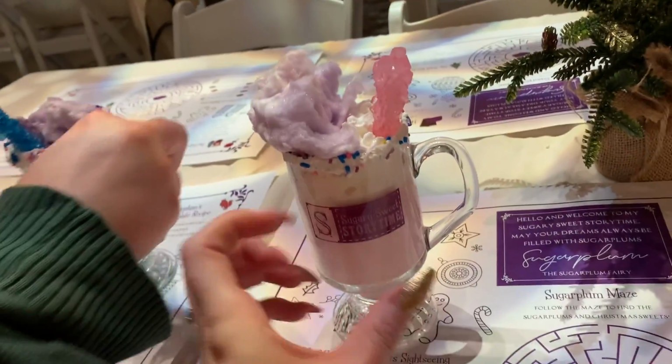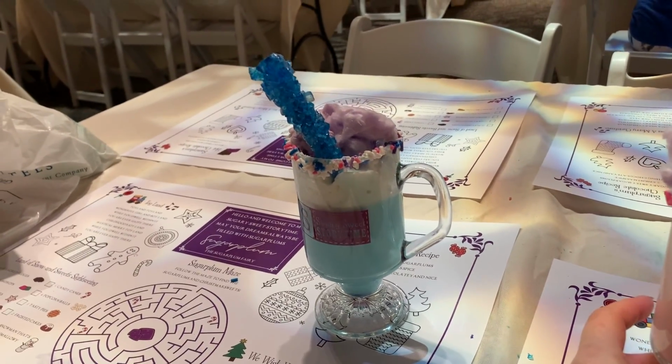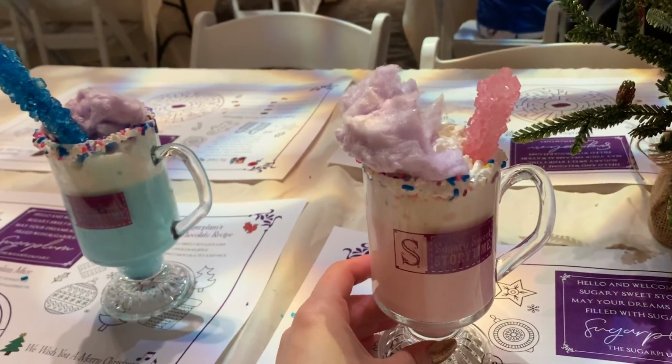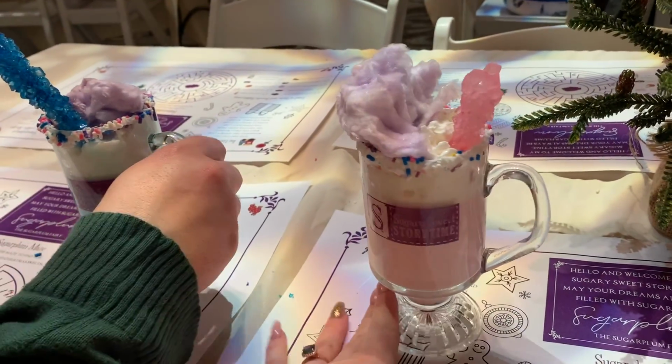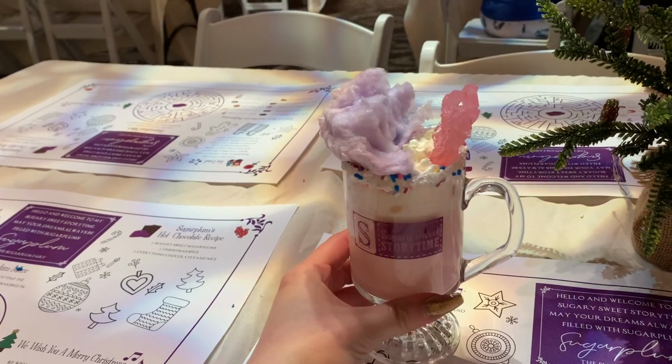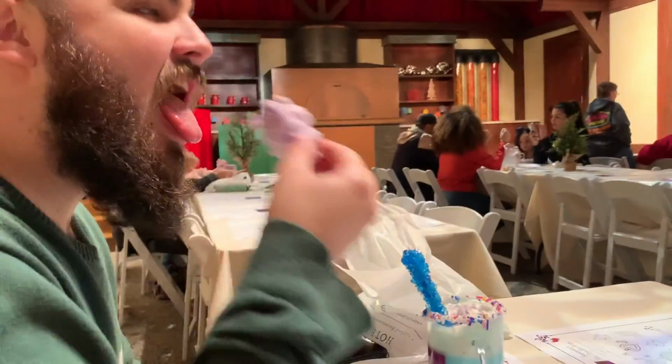Oh my gosh, it's so cute. I want it. Look at these. This is hot chocolate. I know. Oh my gosh, they're so cute. Is that cotton candy on it? Yeah. This looks like something you'd find on Instagram, not in a random hotel. That's so cute. Taste it, see if it's good.